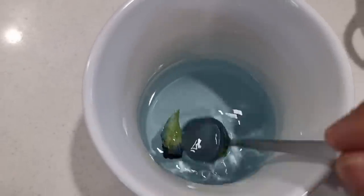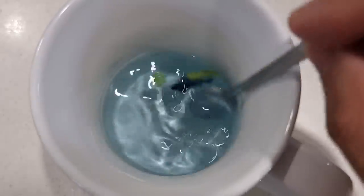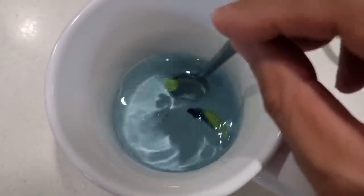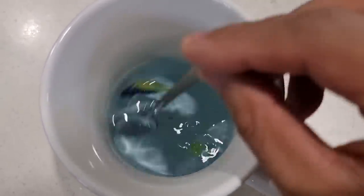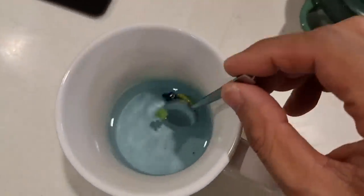And there, guys, see? Just a few minutes of sticking that flower into this hot water and it creates this awesome blue tea that tastes pretty good. And it's packed with a bunch of vitamins and minerals and antioxidants. They say it's like green tea, but better.